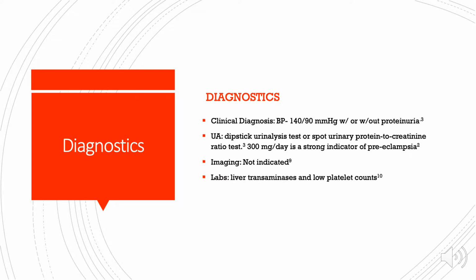Diagnostics. Preeclampsia and eclampsia is a clinical diagnosis and requires no official test to diagnose. Generally, women with suspected preeclampsia will undergo a dipstick urinalysis test or a spot urinary protein to creatinine ratio test. While the presence of proteinuria is not a required criterion for a diagnosis, more than 300 milligrams per day of protein is a strong indicator of preeclampsia.